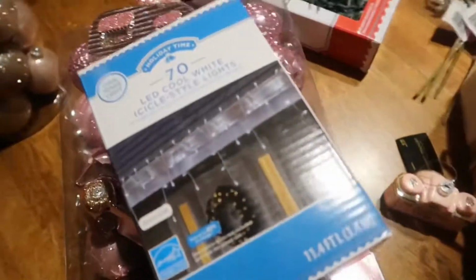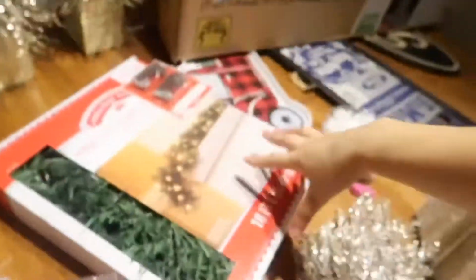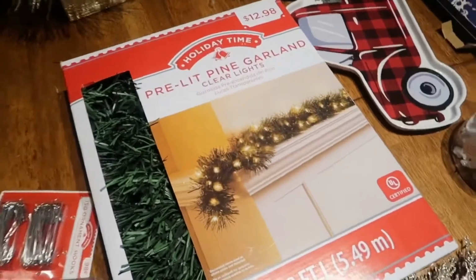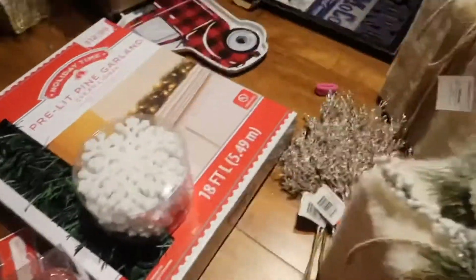We got these two. I don't know where we're gonna put this. Maybe we can put these over the cabinets, babe. Like over here, something like that. Sure. Then we got this pre-lit garland. Thought these were cute. These are Hobby Lobby.